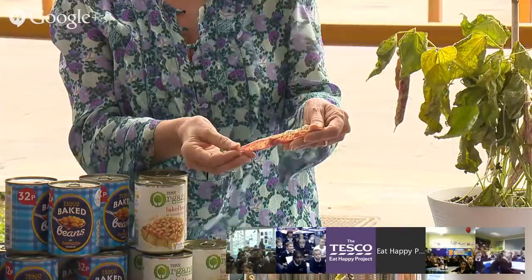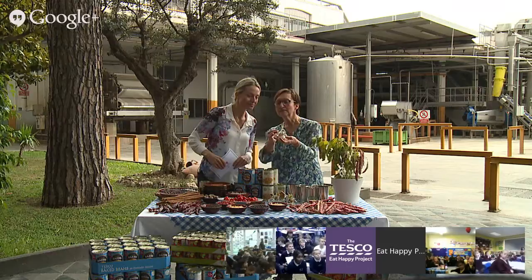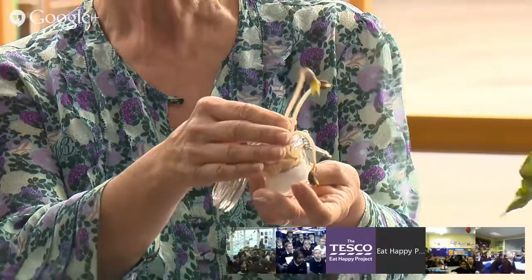Fantastic. They start off so small. Yes. If you put them in the ground, they start to grow up. And after 90 days, they are ready to be harvested. Great. So you can actually see the bean there, can't you? The coloured bean, and that's all come out of the bean. Yes. And plant roots, I guess. Yes. Fantastic. Wow. Thank you, Rosa.